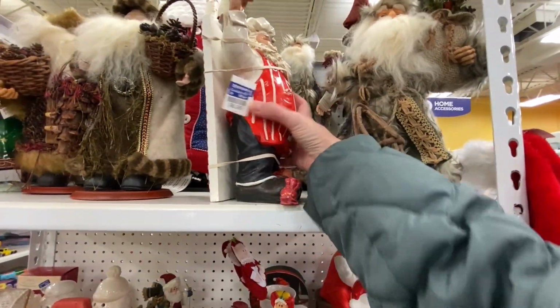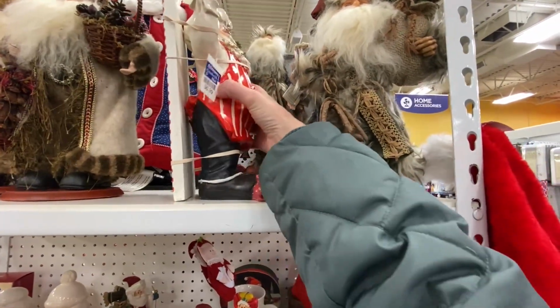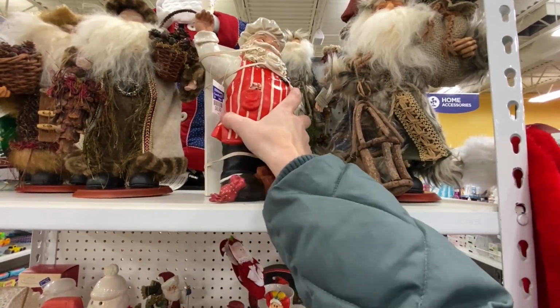This Santa is a menu board. How cool is that? You prop the slate up in his hand and then it rests behind his foot. I thought that was such a neat idea, Chef Santa.